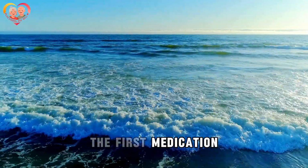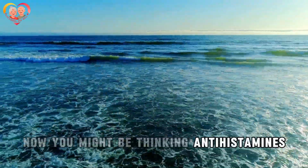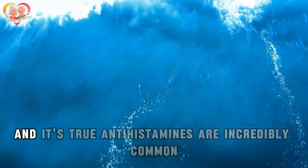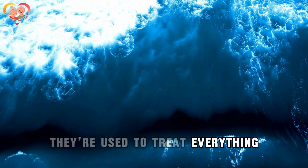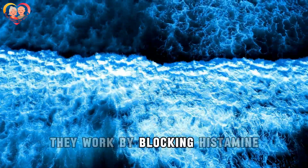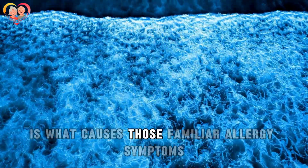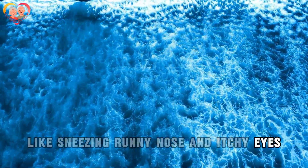The first medication we're going to talk about is antihistamines. Now, you might be thinking, antihistamines, what's wrong with those? I take them all the time for my allergies. And it's true, antihistamines are incredibly common. They're used to treat everything from seasonal allergies and hay fever to insect bites and even the common cold. They work by blocking histamine, a chemical your body releases in response to allergens. Histamine is what causes those familiar allergy symptoms like sneezing, runny nose, and itchy eyes.